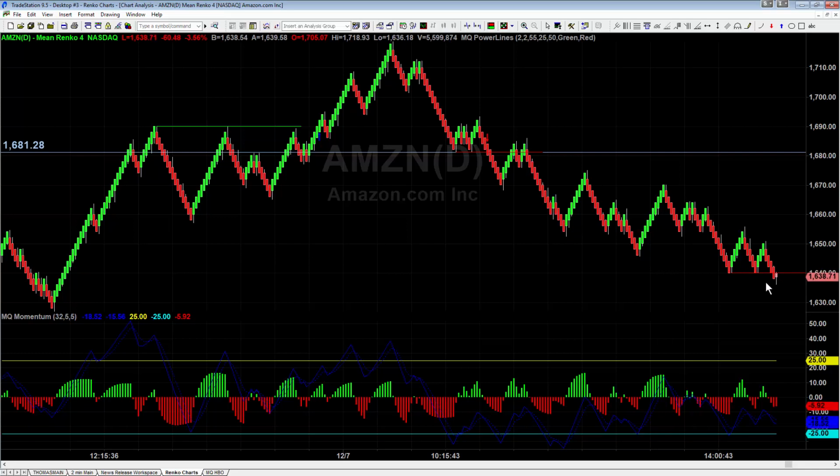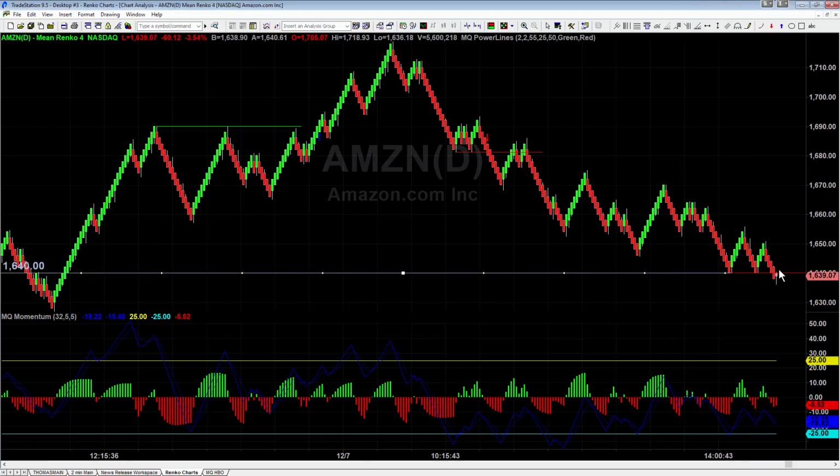And then we just had a compression breakout that's happening right now where we have well-defined support. You can see the power lines there, and it's breaking down and pushing lower here as well. So keep an eye out for this type of setup. It happens all the time. And again, what you're looking for is well-defined support or resistance that has been tagged more than one time.